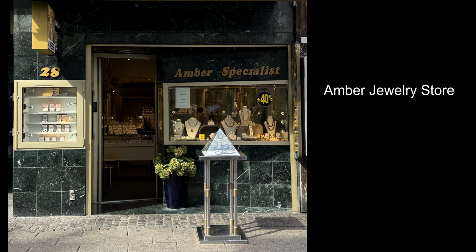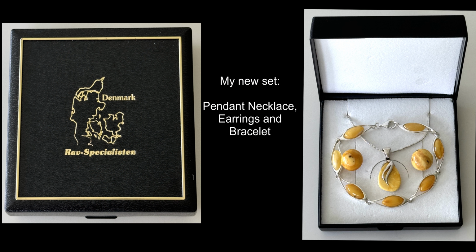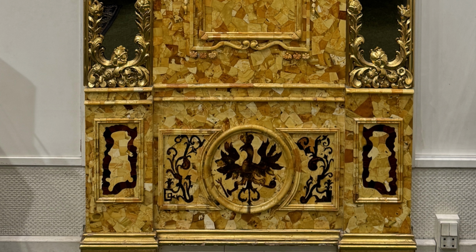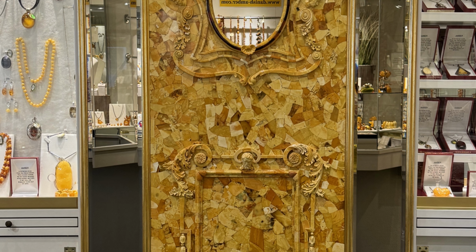The Amber Jewelry Store is always like a magnet to me, and especially since they offered a 40% discount on all their pieces. My new set: pendant necklace, earrings and bracelet. Let's enjoy the detail of the amazing mirror adorned by exquisite amber design.